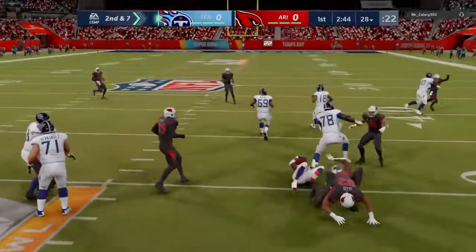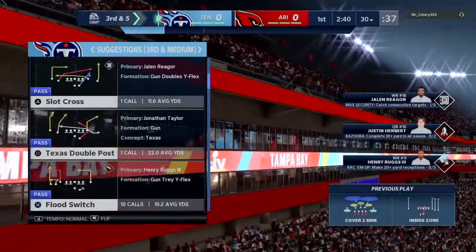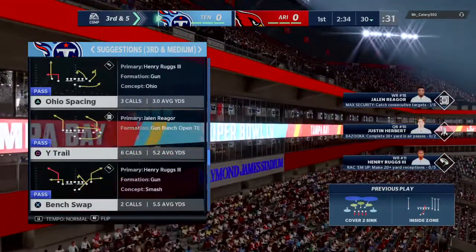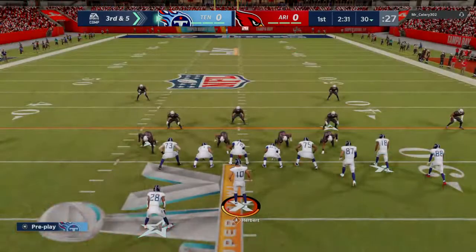First carry now for the former Badger, Jonathan Taylor. And he'll get about 3 here as he's out to the 30. Just not a whole lot of room to operate there on that carry. No, not at all. They did a really nice job staying in their proper places and not allowing any lanes to open up.